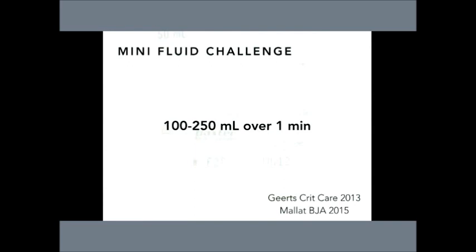However, using this kind of theory, you could give the patient a small bolus of fluid, so more like probably 250 mL, and then watch the patient at bedside and use some kind of objective marker that you decide on to assess their perfusion. Certainly a safer way than hanging a liter and then coming back in an hour.